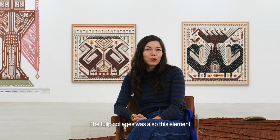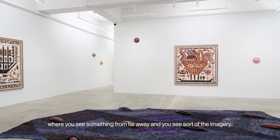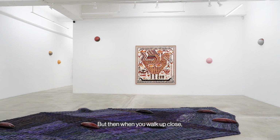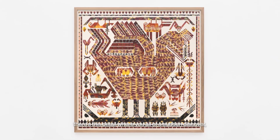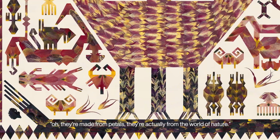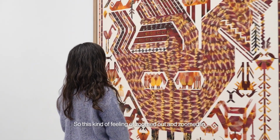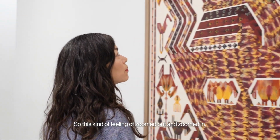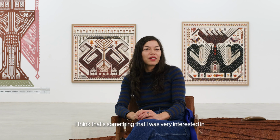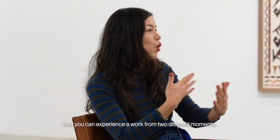The tulip collages also had this element where you see something from far away and you see the imagery, but then when you walk up close, there's this detail where all of a sudden you discover, oh, they're made from petals. They're actually from the world of nature. This feeling of zoomed out and zoomed in is something that I was very interested in, that you can experience a work from two different moments.